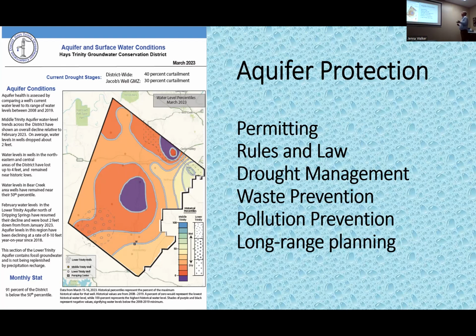We protect quantity of water through permitting, through rules and law that we discussed earlier, through drought management. We're currently in the highest stage of drought that we've ever been in. We've been there for a while, and I think we're probably going to be there for a while longer. Ideally, what we would need is something like a Hurricane Harvey to come up and park itself over Gillespie County and Blanco County and just rain for, I don't know, 6 months. That would be great. Up into, but not including, flooding in the river basins.